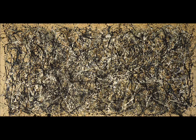My final thought on this piece: yes, your kid could do it. But first off, he didn't. First off, he did it. And second, he wouldn't have had the intention to do this, at least not the intention that Pollock had. And third, for me, the action painting process is probably one of my favorites.